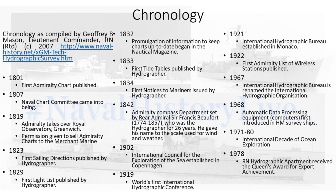Remember, prior to that point, Admiralty charts had been in such demand throughout the 1700s and so on that they were to be heavily protected. And the fact is, the French were offering double the money for any ship which was found with an Admiralty chart. You take that Admiralty chart, you double your money. That's how good they were.